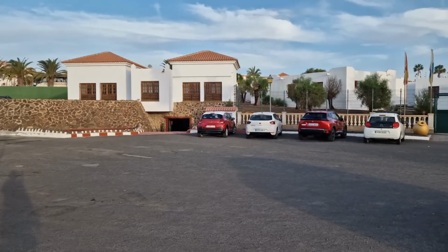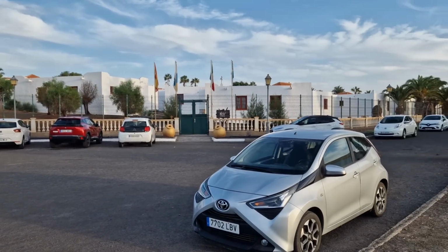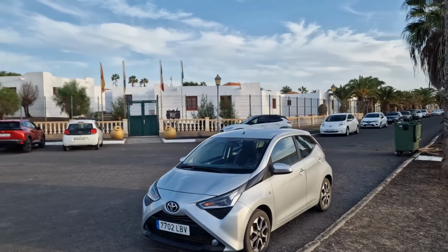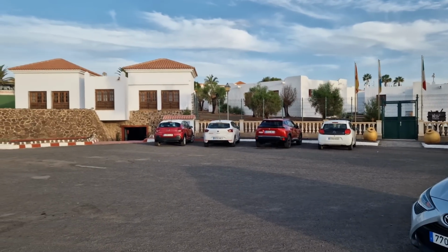So this is just another look from the other side at the lake complex. As you can see, they're all gated. You get a key to get in after hours, and yeah, it's pretty secure. We've had no issues at all so far.